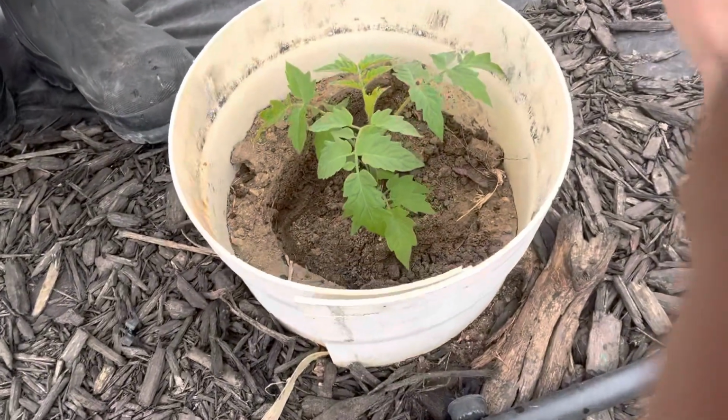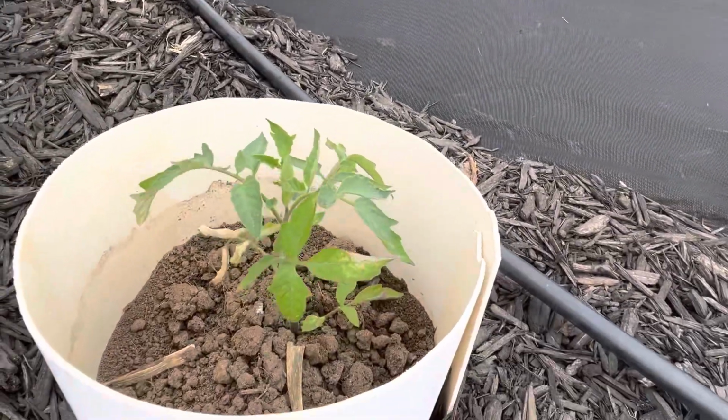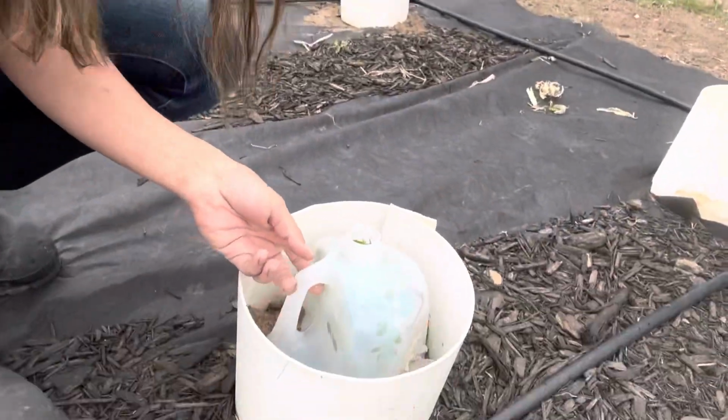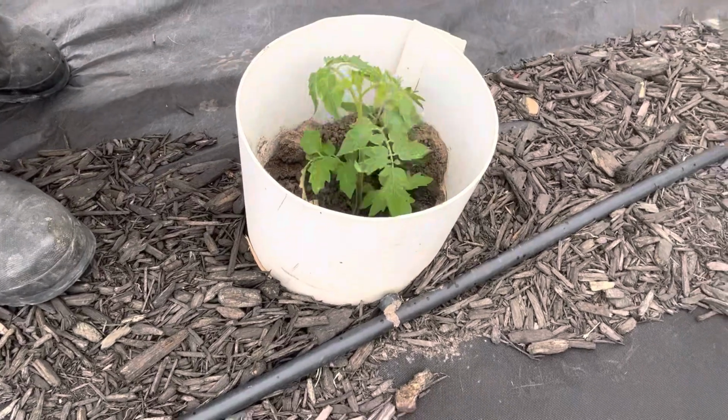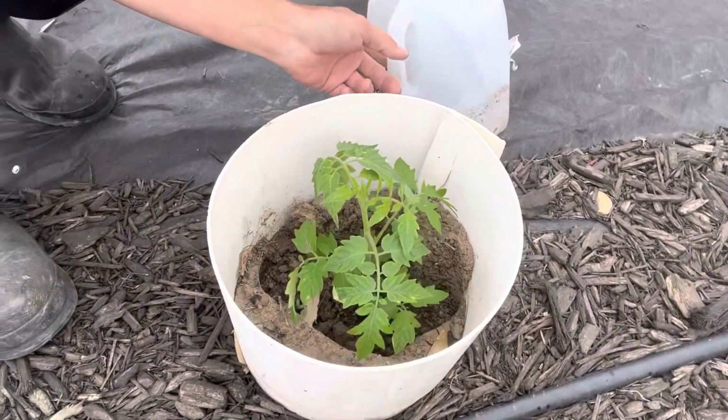This guy is really pretty. Look at him. Just took his little milk jug off. He's looking pretty good. Yay. Oh, this one's a big one. Look, he's trying to get out of the top. Ooh, that's a good one. Ooh, it's starting to sprinkle.